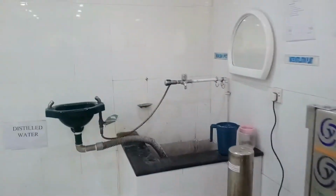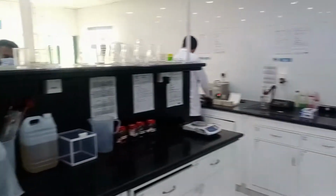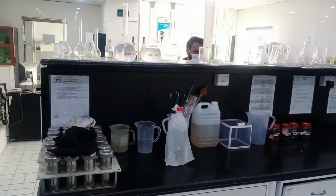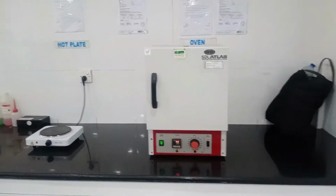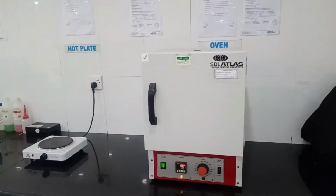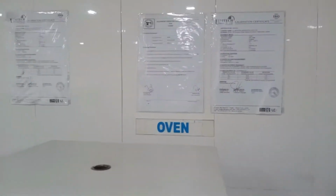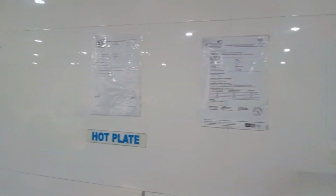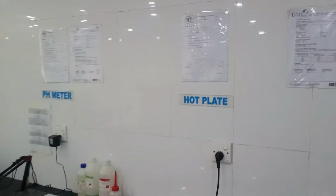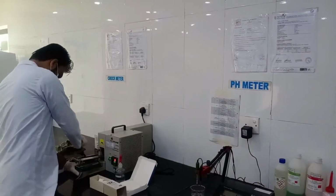This is the washing pit. This is the chemical counter. These are the certificates of calibration and work instruction. This is a work in process.